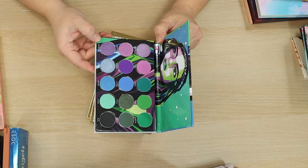This is the NARS Climax palette. Of course, it's the Climax palette. Very beautiful. The quality is really nice as well. I don't have this long. I think I bought this when I was at my parents'. This is a very beautiful palette. I haven't used it that much yet, but I really like it. So I'm gonna hold on to it. I should really use that right now because it's a beautiful color story for right now.